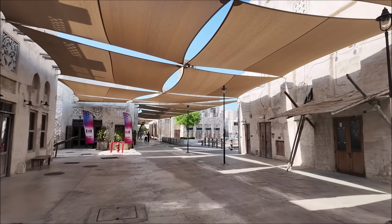Dubai Creek is not just a geographical feature. It is a vital part of Dubai's identity, history, and culture. Its role in the city's development, combined with its attractions and recreational opportunities, makes it a must-visit destination for those looking to experience the rich heritage and modern vibrancy of Dubai. Whether you are taking an Abra ride across the water or exploring the adjacent souks and cultural sites, Dubai Creek offers a glimpse into the city's past and present.